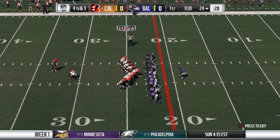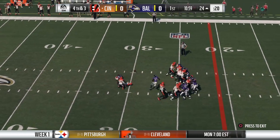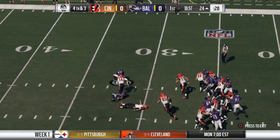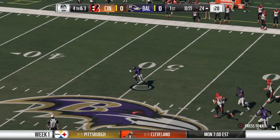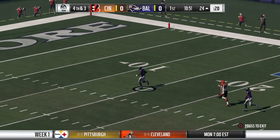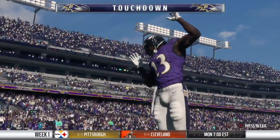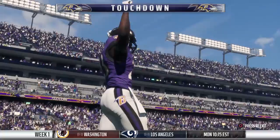So here's Greg Zuerlein now as he'll try for the field goal. And this one, a 41-yard attempt. Oh, they get to the football. It's blocked. It's picked up alive. A big seam, and he might go all the way. He's at the 30. And he will score. Touchdown, Baltimore.